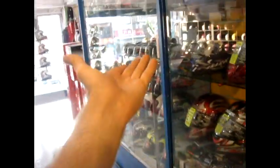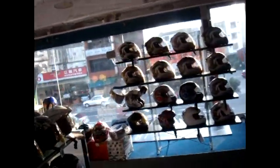And according to the magazines I've read and the tests and studies that have been done, that $50 helmet would hold up just as well in a crash as these $400 or $500 helmets. So when it comes to buying a helmet, just get whatever you think looks cool, man.